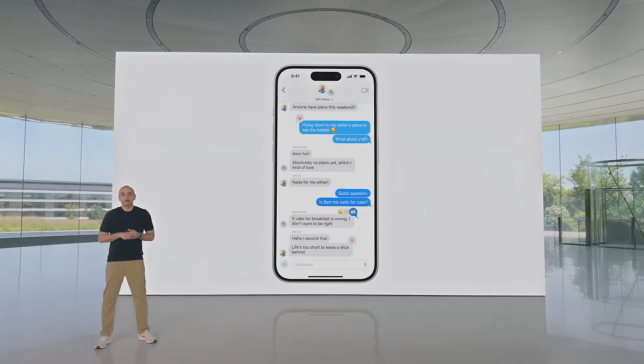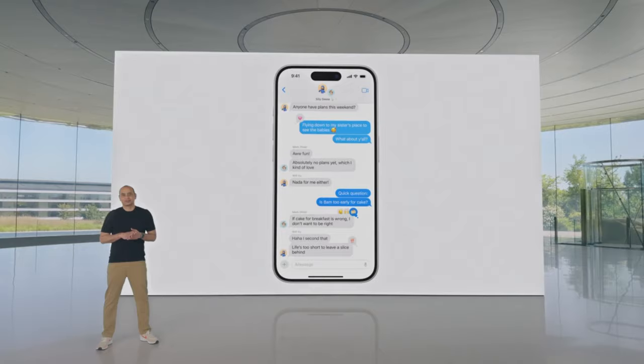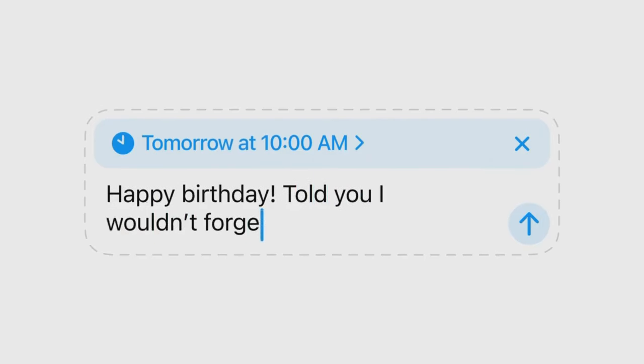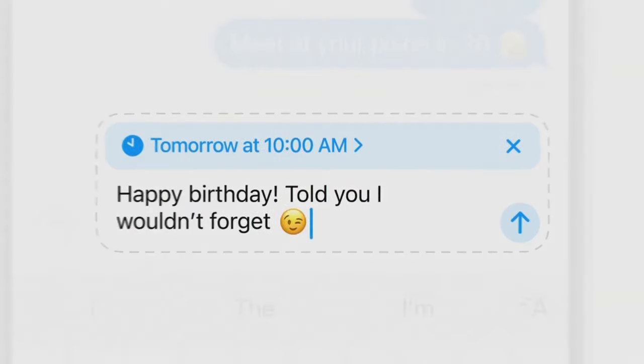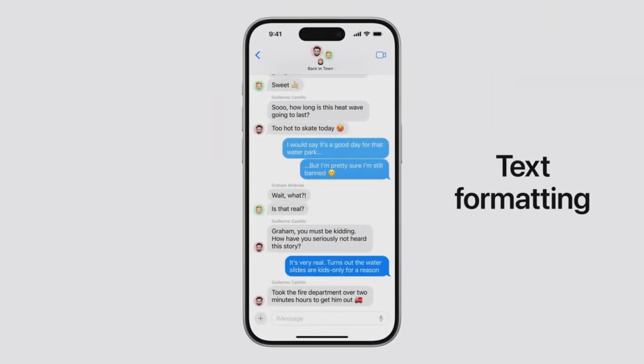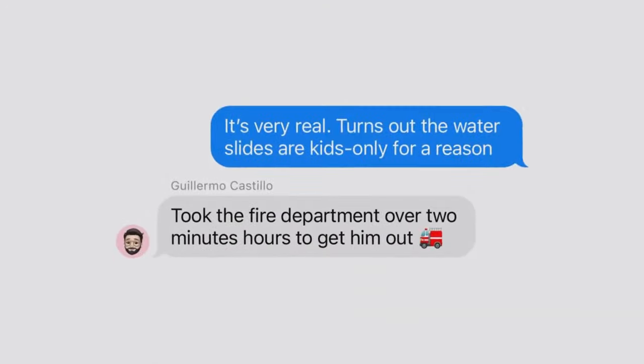Next, we're bringing one of your most requested features to messages. When you don't want to forget to send that friendly reminder or birthday text in the morning, you can schedule your message to send later. We're also giving you more ways to express your tone with text formatting. Bold, italicize, underline, or strike through any text.